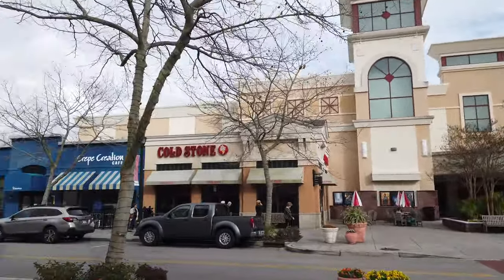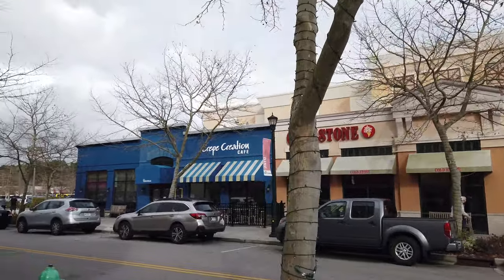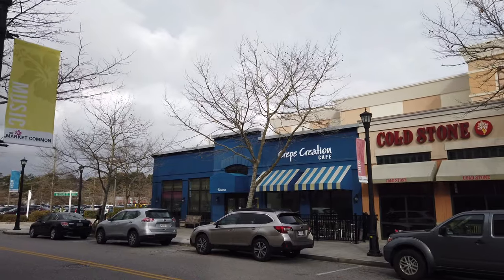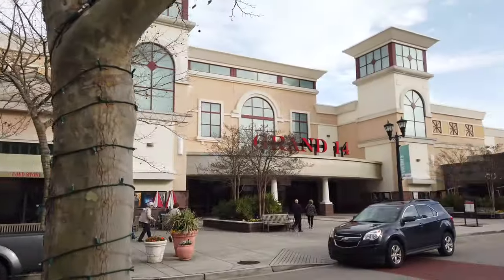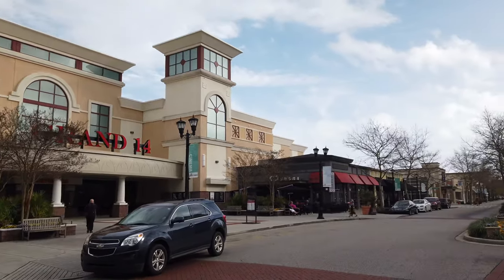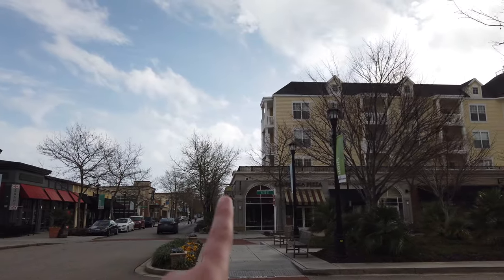So around this corner, we have a Cold Stone Creamery and a Crepe Creation Cafe. I've heard good things about Crepe Creation as well. Swing over here. There is the movie theater. Let's cross the street, get a closer look, and then we'll go down DeVille Street, which is the street right over here.